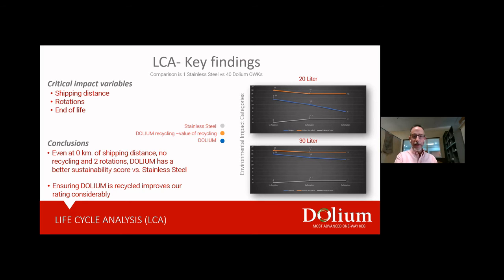And so when we did our analysis, you can see the results on the graph to the right of your screen. If you just focus on a 20 liter, when a Dolium keg is recycled, we're better than stainless steel kegs in 18 out of 20 environmental categories. And that's at one rotation. So if you rotate that keg one time and you recycle it, and the shipping distance in this case is 0 kilometers, which is about as conservative a view as you can use.